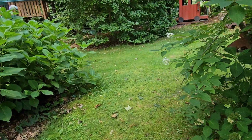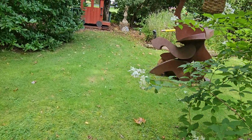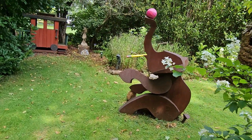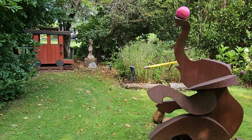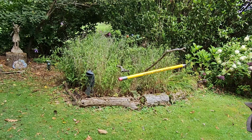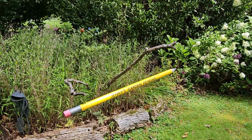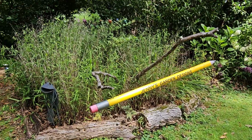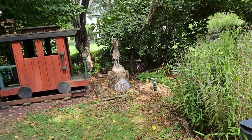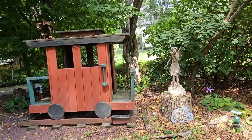And back through the area, again, you can see the whimsy that Jenny has, the elephant balancing the ball. And no, he's not holding a pencil in his mouth. That is Jenny's Garden Designs, her pencil. I'm not sure quite where that came from. I'm sure there's a story that goes with that. And there's a little frog playing a bass, and a fairy, and, looks like maybe a cat on top of the train.